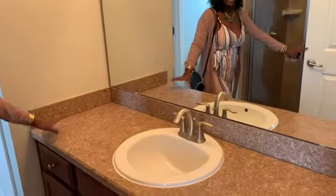So here you have your sink area. Even though it's not a his and her sink, it's still very spacious to share. You have a closet to keep everything in. I'll probably turn it into something for makeup. I love the glass shower, walk-in shower.